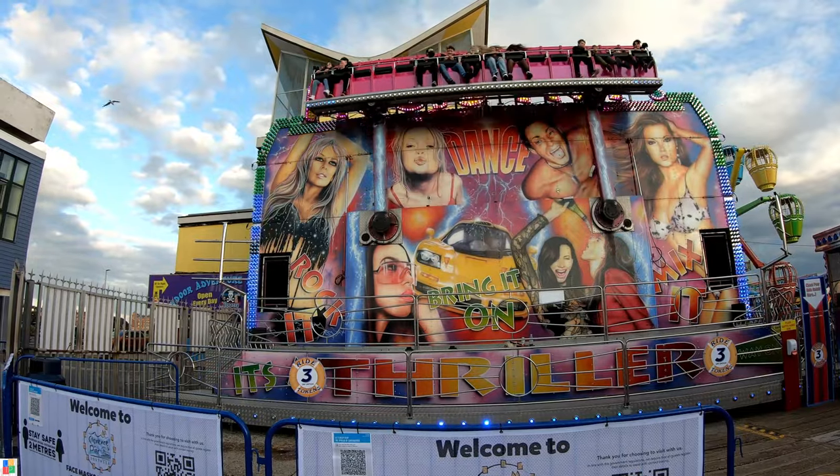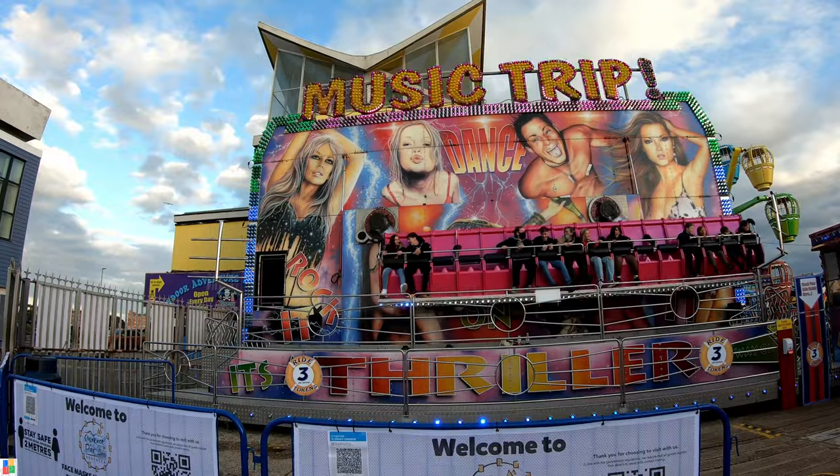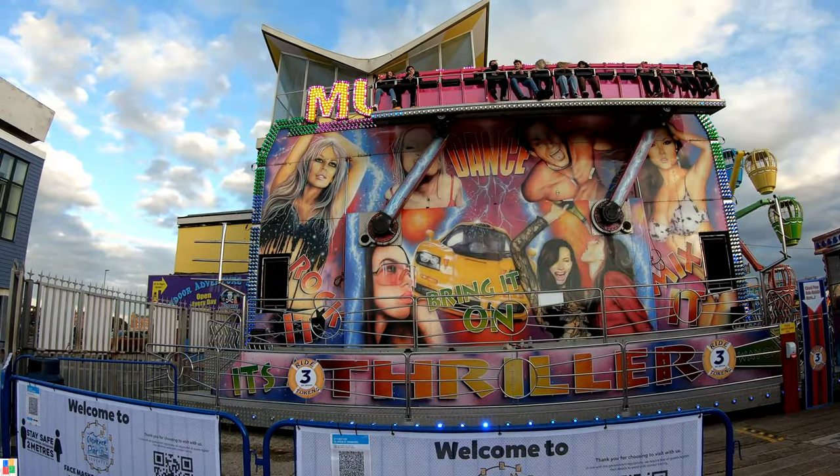Absolutely loving it, to be fair. We rode it last year down in Gosport. It was riding exceptionally well then. We've just come off it and I can tell you now, it's riding exceptionally well. Looks and feels fantastic on board.